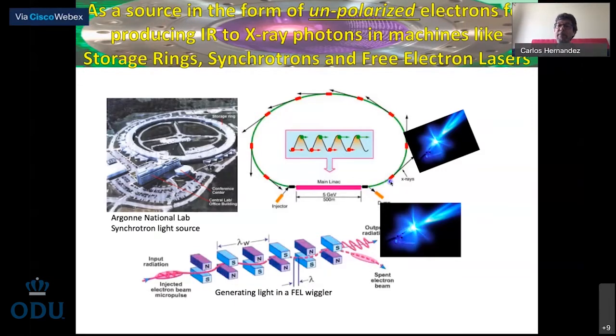But every time we make an electron that goes almost to the speed of light change direction with a bending magnet, that electron is going to create light. It's going to generate X-rays or infrared, depending on the energy of the electron and depending on how strongly we kick the electron to one side. This is called synchrotron radiation.